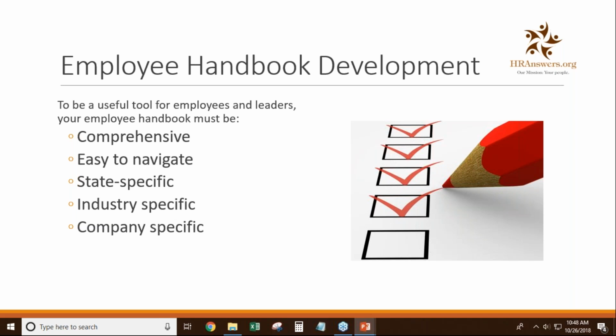The handbook should be specific, again, to the geography that you're located in, so your state and maybe even your local area, depending on what state you're in. You may have special rules that apply. Lots of our friends and clients in California have local ordinances that we have to consider when we craft their employee handbooks, as well as our friends out in New York City, for example. It's always important to look at those local and state rules and regulations and to include them as necessary.